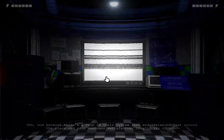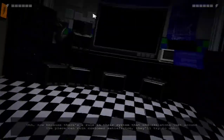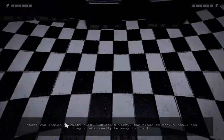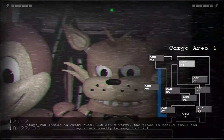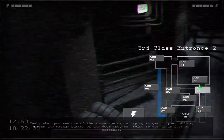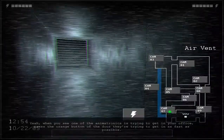Because there's a rule in their system that around the place can ruin the first satisfaction, they'll try to stuff you inside an empty suit. But don't worry, the place is really small. You may notice those two growth halls and those two bright buttons. Yeah, when you see one of the animatronics trying to get into your office, press the orange button.